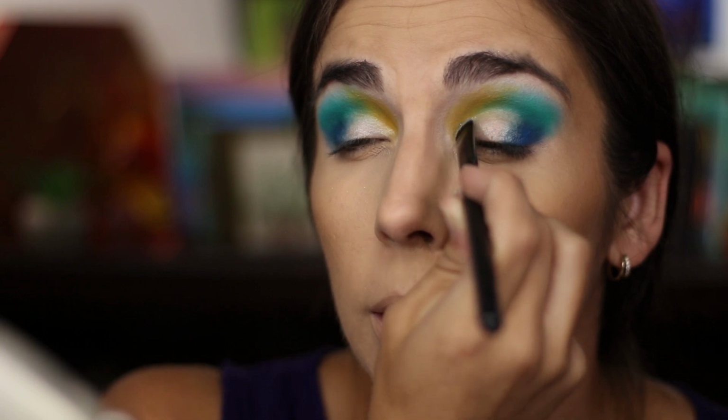I'm gonna take this one. This is the G125. I really do like this brush for packing on matte shadows on the lid. I don't think I've used it for shimmers, so let's see how it works for shimmers. All right, and now we're just gonna place this and get a nice smooth line right here.